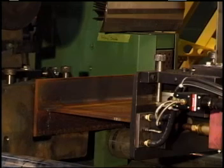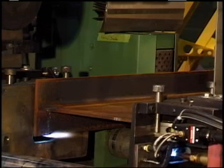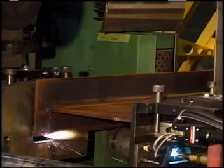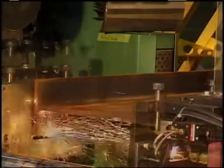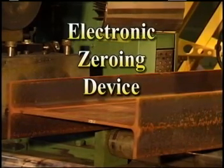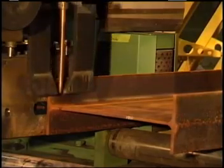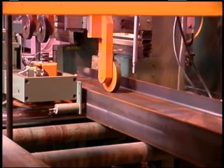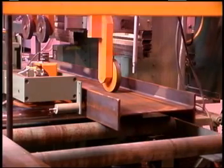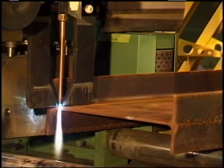Increased productivity is achieved via multiple axis positioning, which allows top and bottom flanges to be cut simultaneously. The torches float to maintain consistent burning distance. The leading end of the section engages the electronic zeroing device, which is ideal for pre- or post-drilling of the member. Vertical and horizontal material clamps automatically adjust to the section size being processed without operator setup. Automatic adjustment of the web torch height to the actual section being cut.